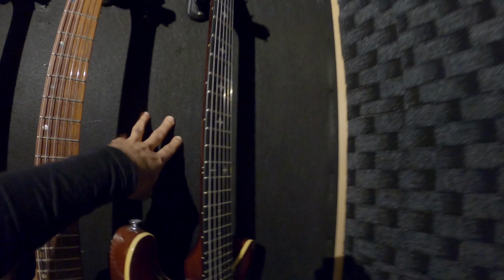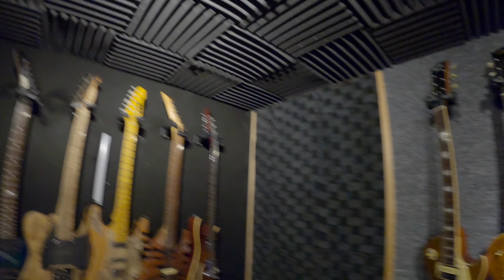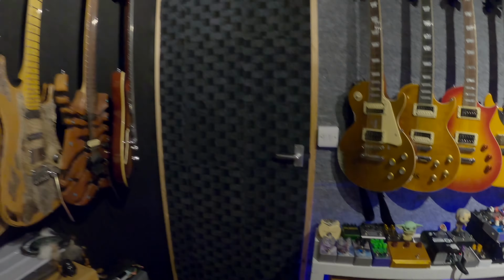Now, in the previous iteration of the studio, I had just used pieces of cloth and felt and stuff on some of the walls, and some of the walls were just not finished. Part of the ceiling wasn't finished and stuff like that. Now everything's done, even the door. I used a different carpet tile on that, but I finished that off.